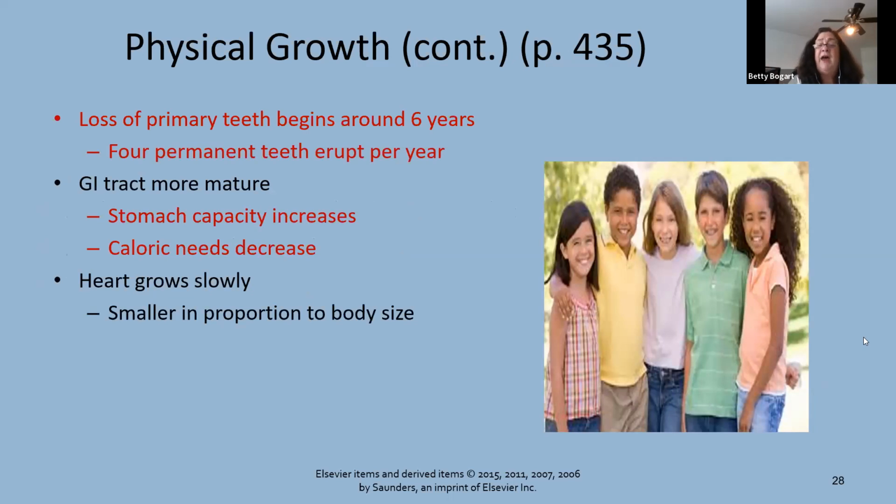Now their GI tract gets a lot better, more mature. Remember, the infant couldn't have any food till 6 months. And then slowly we're introducing foods to them. And then they're able to eat different things, more things, spicier things, because it's getting more mature. They can eat more because their stomachs are bigger.